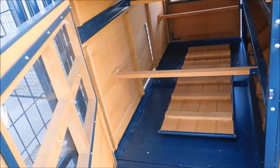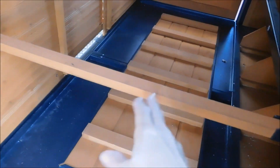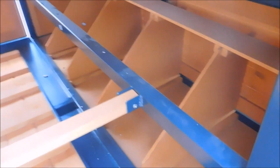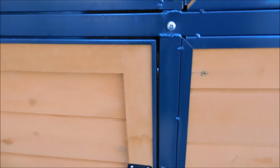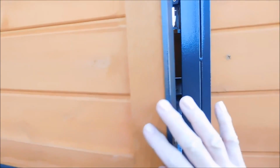So they're real lightly built. This is real thin cedar planks. But they provide roosts, they provide nesting boxes, there's an area, I only got this snap shut, but you can open this up so that if you have a fenced area to be able to keep them in, they can run around in that.